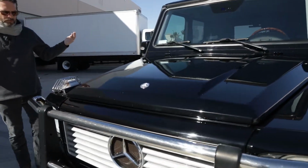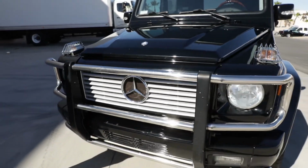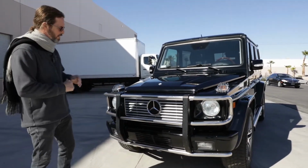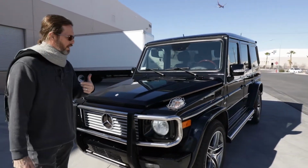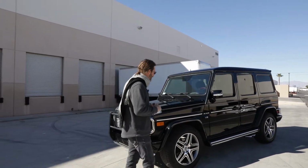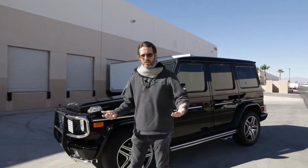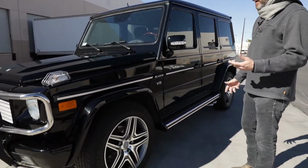Outstanding. It really looks great. It's a great looking Mercedes. So if you're looking for one of these, this is definitely a contender. Like I said, it has a little over 53,000 original miles. And I mean, it just really is in good shape. We're going to talk for just about 5 minutes walking around it.